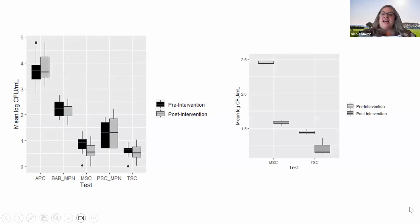And then on the powder side, we have a pilot plant at Cornell, and we made powder from this milk before and after the intervention. We only tested the mesophilic and the thermophilic spores in this case, because those are the two types that are monitored for in powder. So you can see, again, we have the pre-intervention and post-intervention. You saw a dramatic decline for the mesophilic spores pre and post-intervention, and a pretty good decline in the thermophilic spores after the intervention.